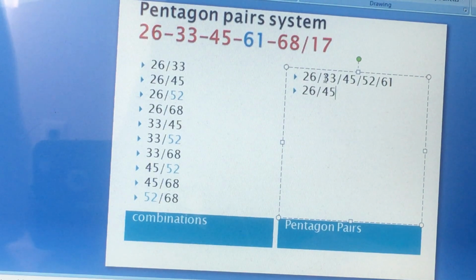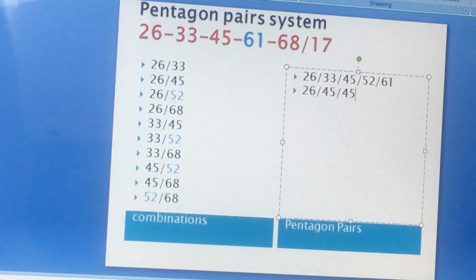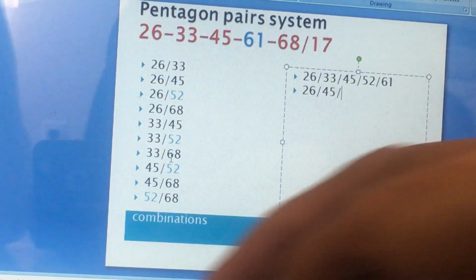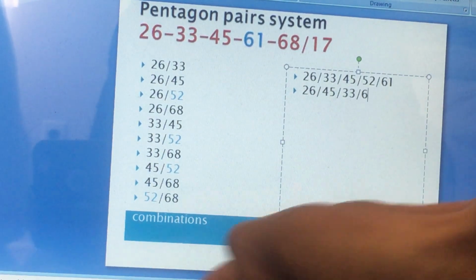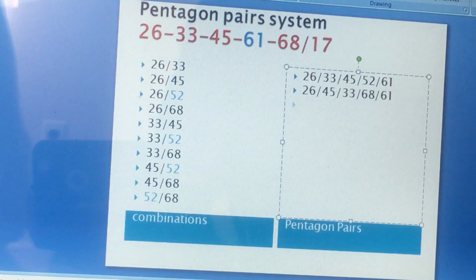Over here, you cannot have 33 and 52, which is right here. So you've got to go on the bottom, 45 and 68, it could happen. 45, oh, it cannot happen, you cannot have 45. 33 and 68, 33 and 68. If you do that, the code would be 61. If you do that all the way down, you're going to cover all combinations using only 5 lines.